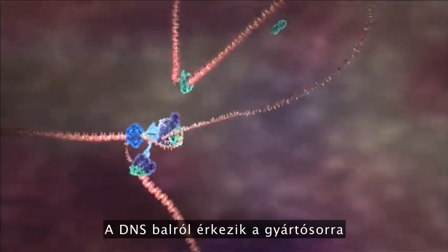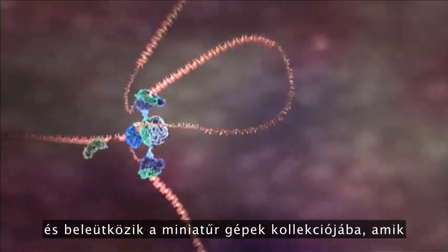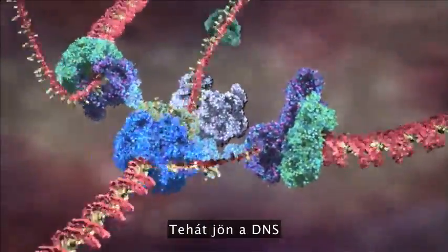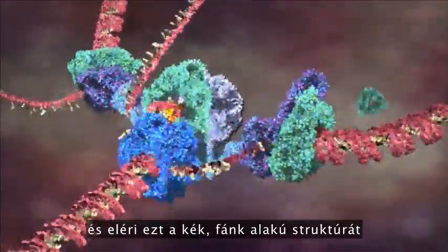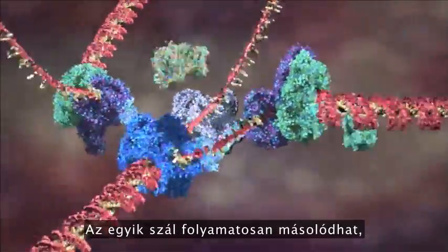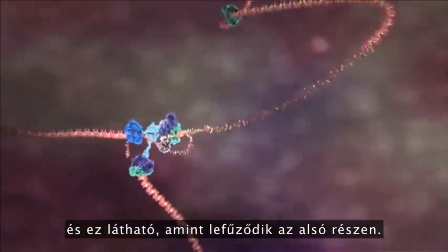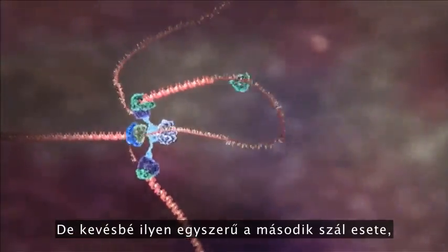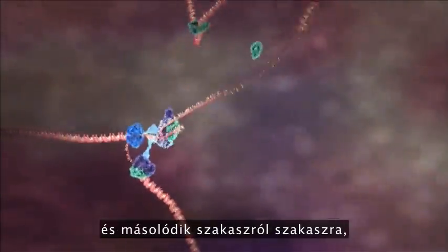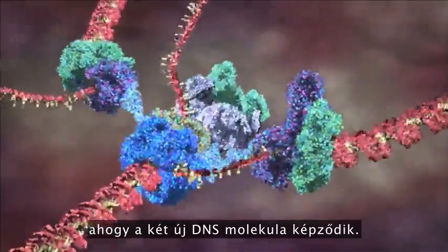So DNA is entering the production line from the left-hand side, and it hits this collection of miniature biochemical machines that are pulling apart the DNA strand and making an exact copy. So DNA comes in, it hits this blue donut-shaped structure, and it's ripped apart into its two strands. One strand can be copied directly, and it can be seen spooling off down to the bottom there. But things aren't so simple for the other strand because it must be copied backwards. So it's thrown out repeatedly in these loops and copied one section at a time, creating two new DNA molecules.